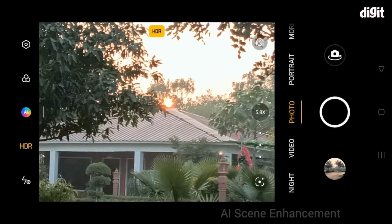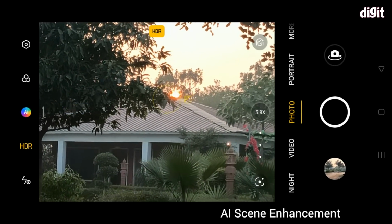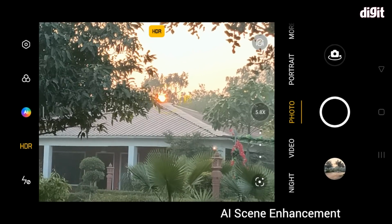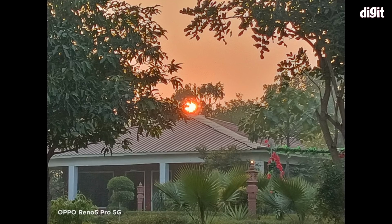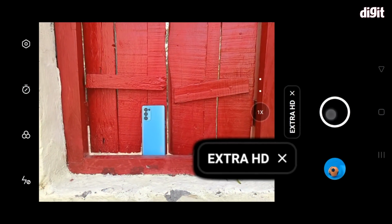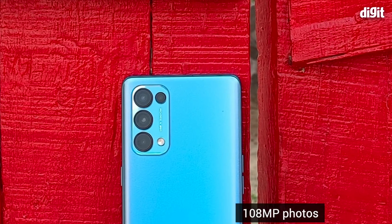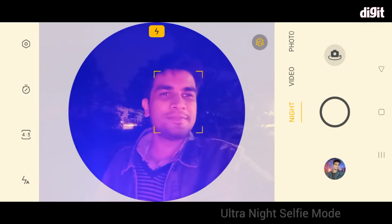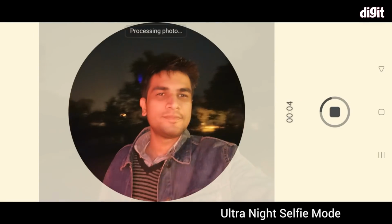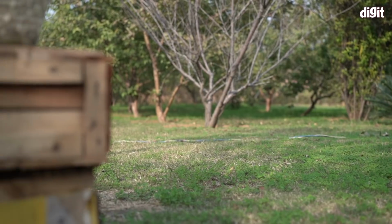There is also AI Scene Enhancement that is said to offer optimization for the color, saturation, and brightness for specific scenes recognized by the AI algorithm. As if all that wasn't enough, the smartphone can also take photos in 108-megapixel resolution and can even take evenly lit photos in the dark thanks to Ultra Night Selfie mode and Ultra Dark mode.